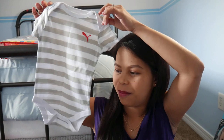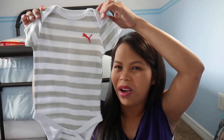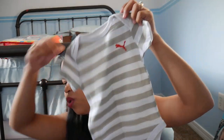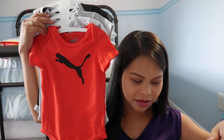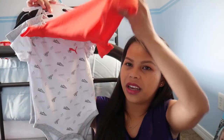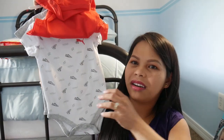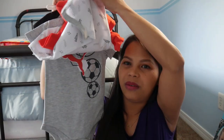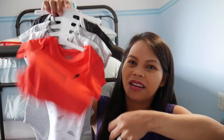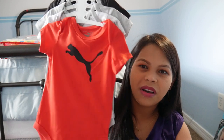I have, I don't know, maybe 10 of this. Marami akong nabili na mga ganito. Iba-iba lang yung kulay. Got red. Red and that color. And that one too. Yeah, iba yung kulay niya.